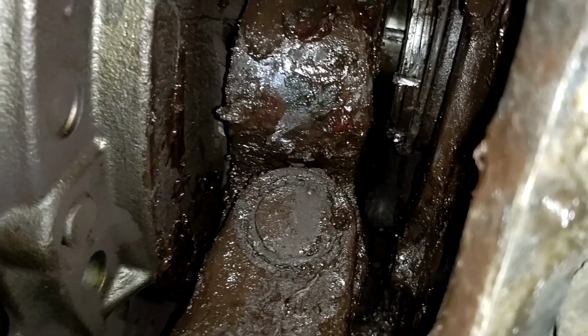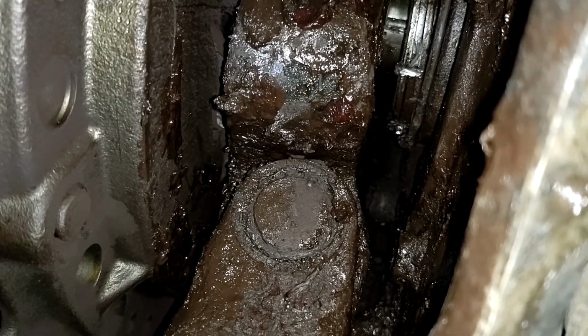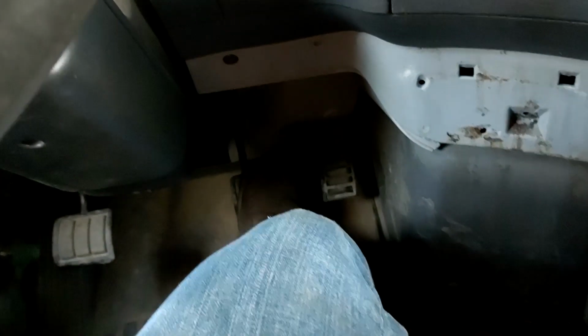I'll put the cover back on here. We'll go ahead and grease the throwout bearing there. Go ahead and grease the truck while I got it in here and up under it and everything, and we should be good to go. Alright guys, so that seemed to fix the problem.